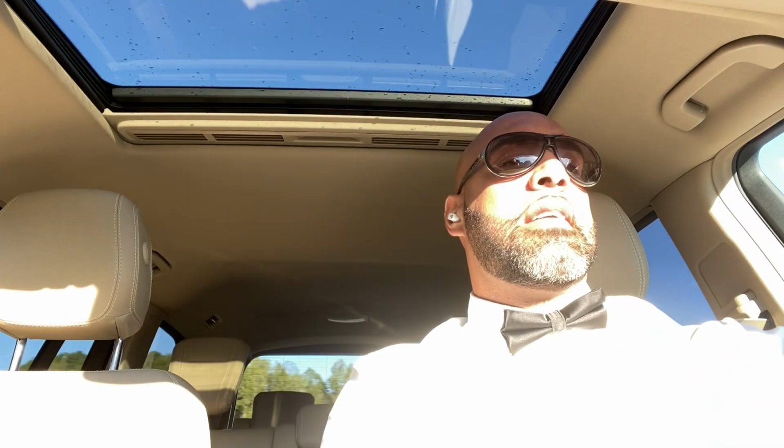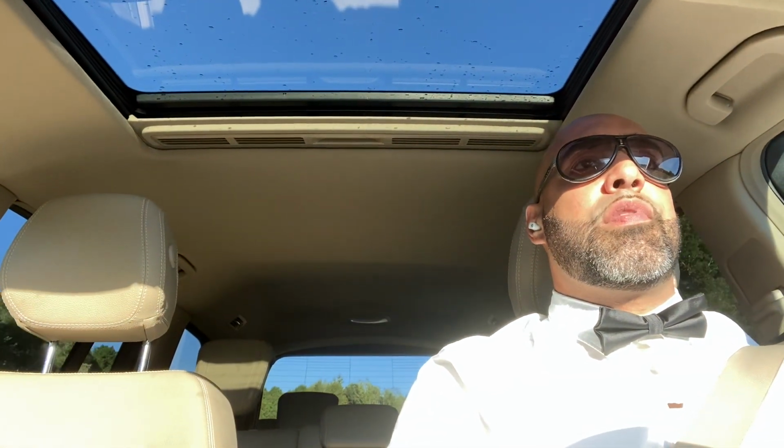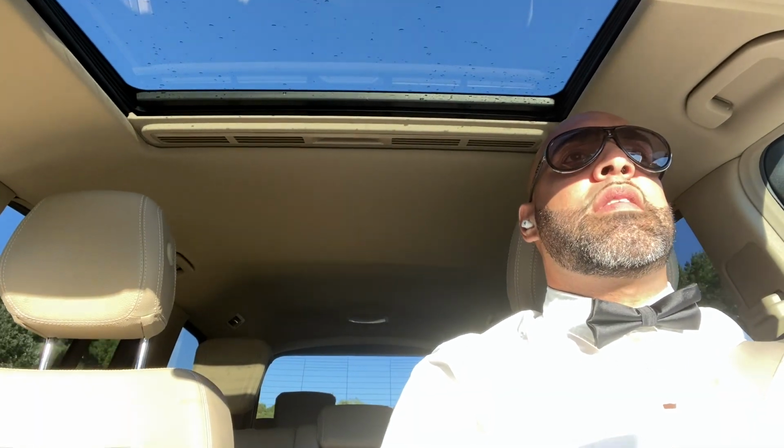Again, and it's nice. The wood in here, the materials, they definitely look nice from the driver's perspective. It looks very, very sporty. For a minute, you can forget that you're driving a big SUV.